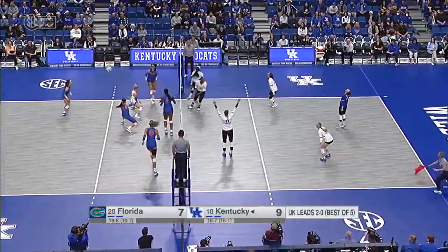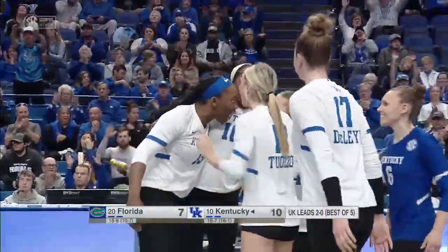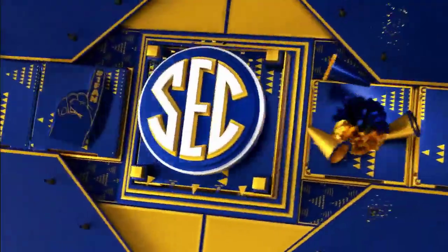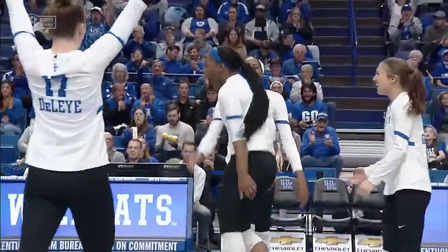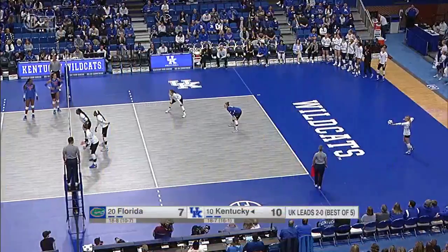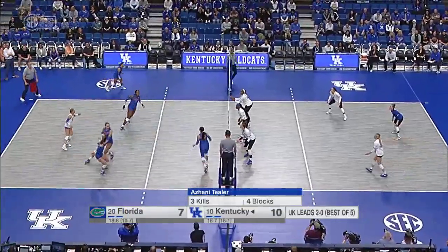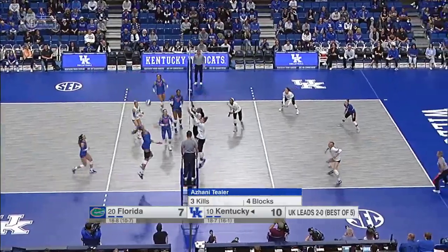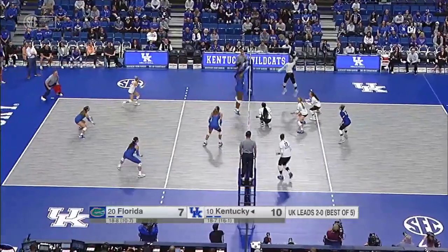Victoria double team block, Teeler and Rutherford. That was a big one. That's one of those that I was kind of sitting there like, oh, man. But definitely great read by Shawnee Teeler to see that that ball was going to the outside. And like I said, they were hip to hip, elbow to elbow, and both of them, I mean, armpits over the net, that's really hard to hit against. 3 kills only on the day, but as we said, defensively making an impact. That's her 4th block here on senior day in just 2.5 sets.